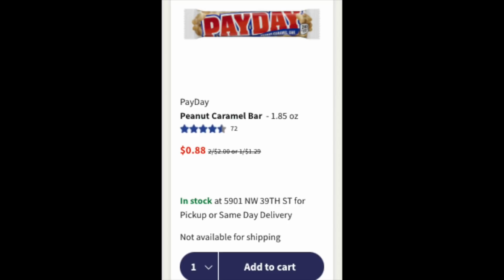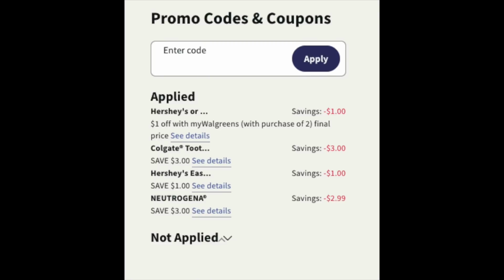So looking at the subtotal here, or the basket with all the coupons, this is what's applied. The $1 off 2 IVC, the $3 off of 2 for the Colgate, the $1 digital for the Hershey's Kisses, and then for that mask, it was a $3 coupon reduced down to $2.99.